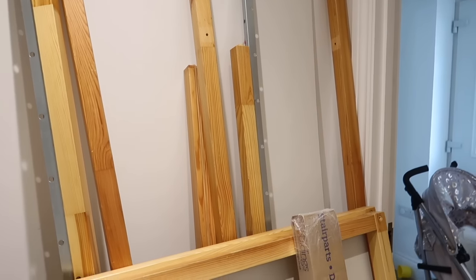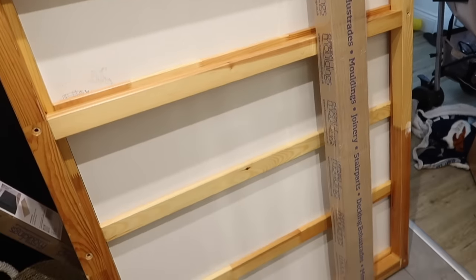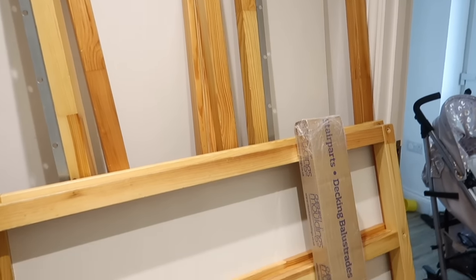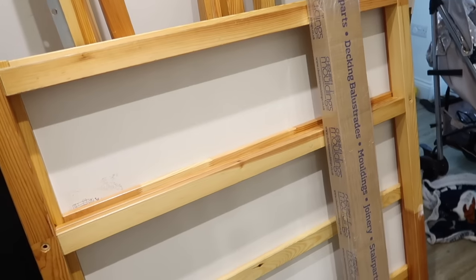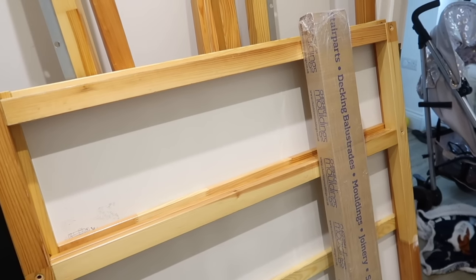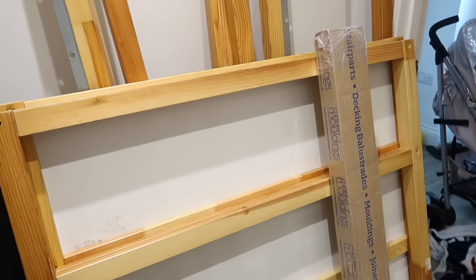But yeah, I can't remember how this goes together now, to be honest, because I kind of undone it a little bit with them. And I can't remember because I've had it about a month. But I'm going to be putting that up, but I can't put that up until his room's decorated and the floor's down. It's when the floor's down, that's what I've got to wait for. So this will be interesting.